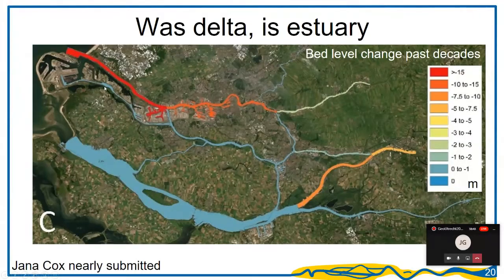Here's an example. This is the port of Rotterdam, and the red colors indicate that we have lost many meters of bed because it's been dug out for shipping purposes over the past years. So this was once upon a time a natural estuary with islands, bars and everything, and peat and mud and everything around it, and it's been dug out. It's no longer a delta, it's an estuary. And the difference is that an estuary is basically something where there's still accommodation space, and a delta is building out into the sea.